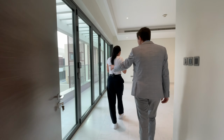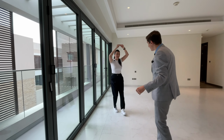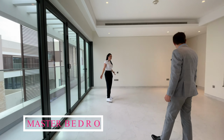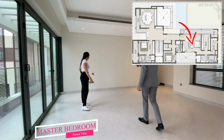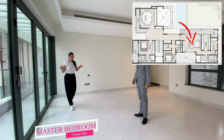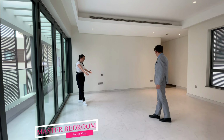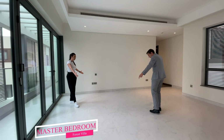Yelena, look at this terrace. It's huge. Yeah, it's big. Not as big as on a 5-bedroom, but still. It's not big, it's huge, like literally your bed arrives here. Okay, king size goes here.